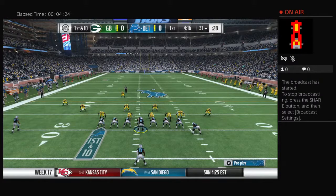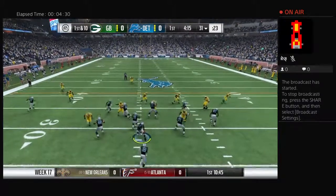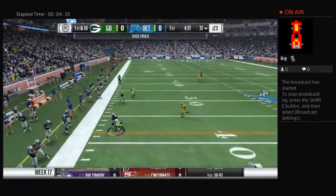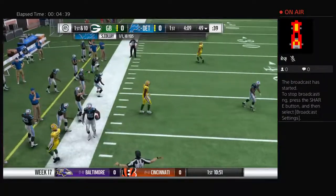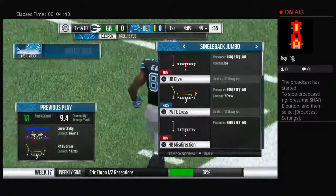They come out with one back and 3 tight ends. Now a play fake here on 1st down. The completion good. This is Eric Ebron. Boom! Still fighting through tackles. Give him 18 on that one. And it'll be 1st down Lions.